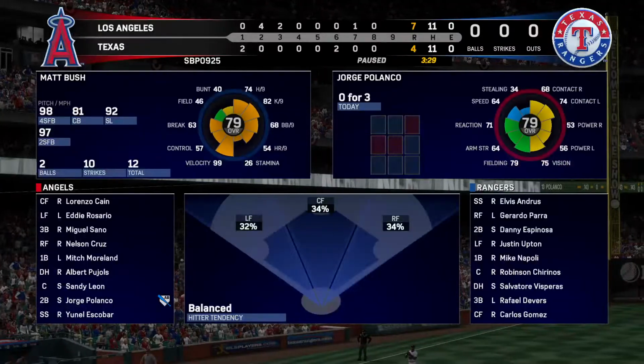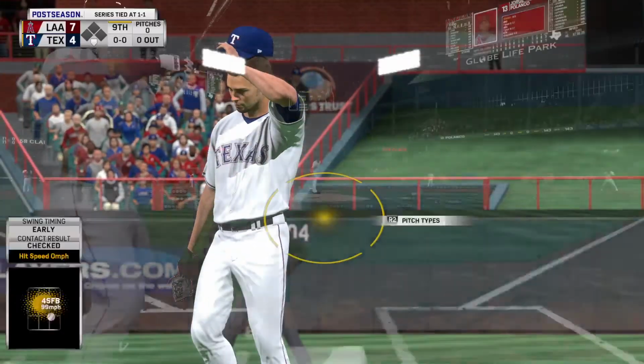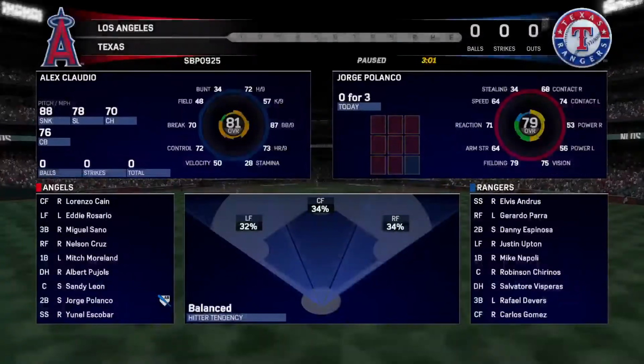Now in the box, Jorge Polanco, Alex Claudio, second baseman.